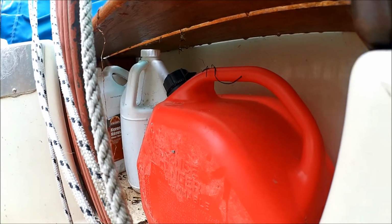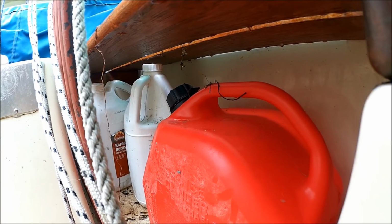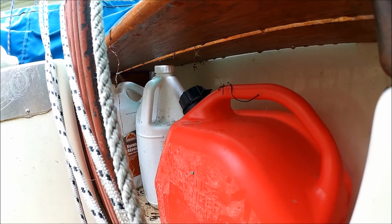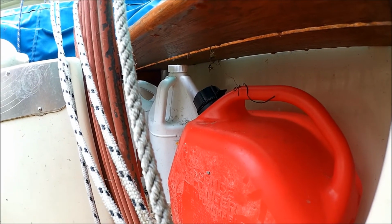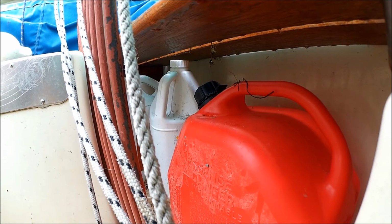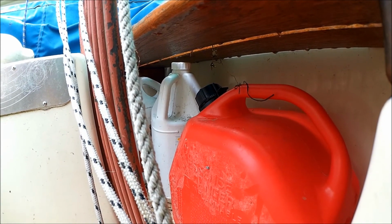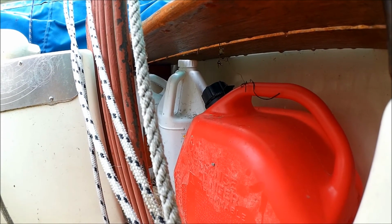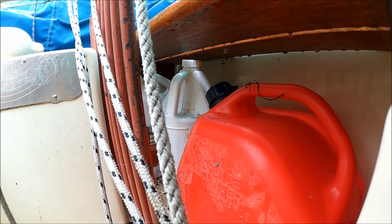And finally, for spare fuel, we've got 2 gallons of gas, a gallon of alcohol for the stove, and a gallon of kerosene for the lamp. Good ventilation out here. That 2 gallons of gas should last us probably about a week, I'm guessing. A gallon of alcohol stove fuel will last us the season, and the kerosene, same thing. A gallon of kerosene for a small lamp is lots.